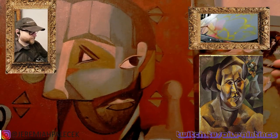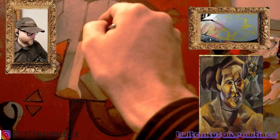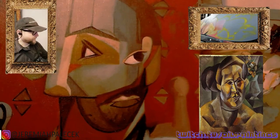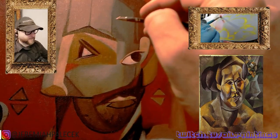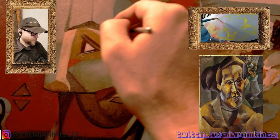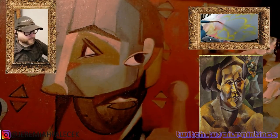Shadow a little bit darker on the inside. I want this guy to get a little bit... I can feel like there's some dimension there. See, Picasso wasn't fussy. I'm being too fussy right now. He's just like blop blop blop. Too fussy.